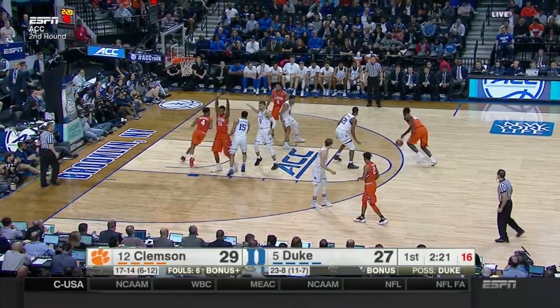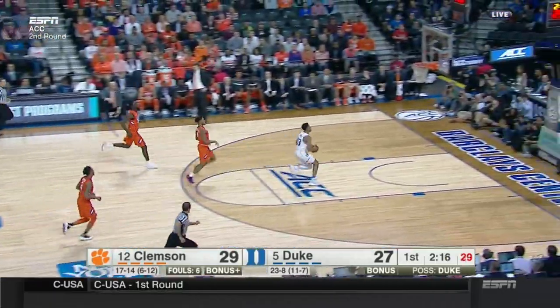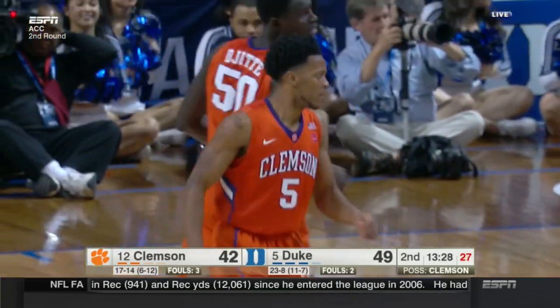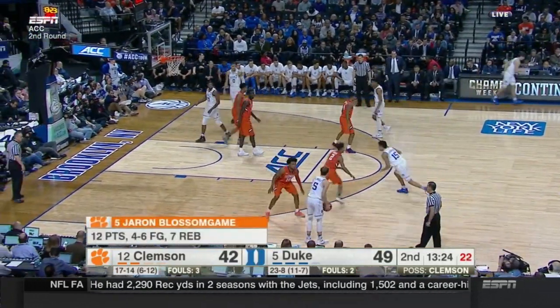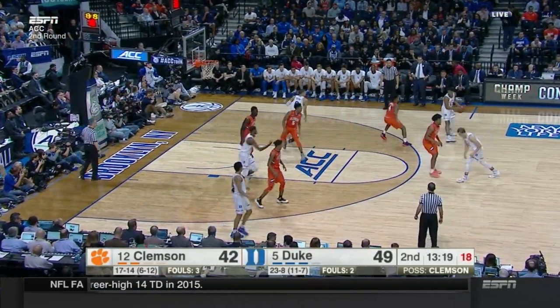You talk about a kid. I mean, he's my height. He's 6'8". There's a steal from Jones, and just like that, Duke has tied it up. I love what Jerron Blossomgame did there. Got deep post position, and Luke Kennard tried to push him off the lane, but he's right on the lane, which allows him to wheel into the lane with that sweet little hook shot he's got.